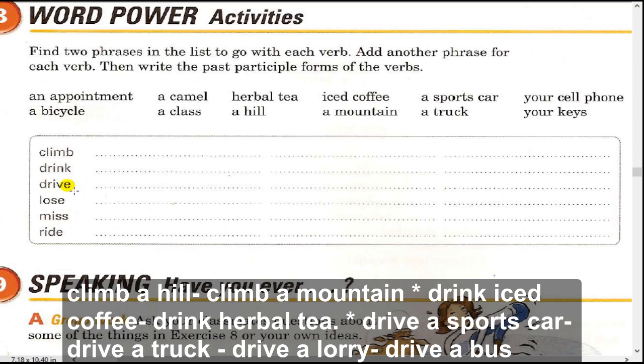Drive a sports car, drive a truck, drive a car, drive a lorry, drive a bus.